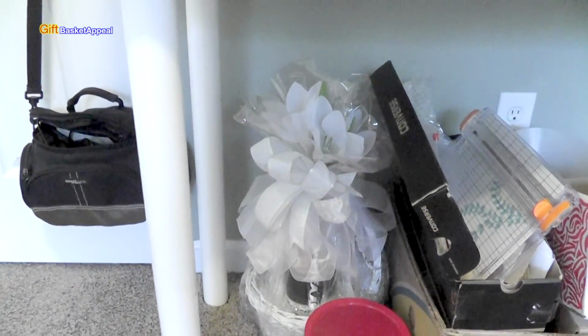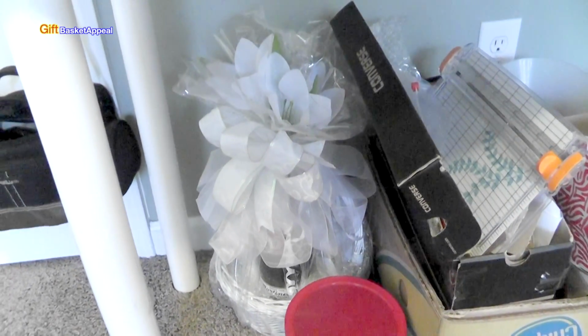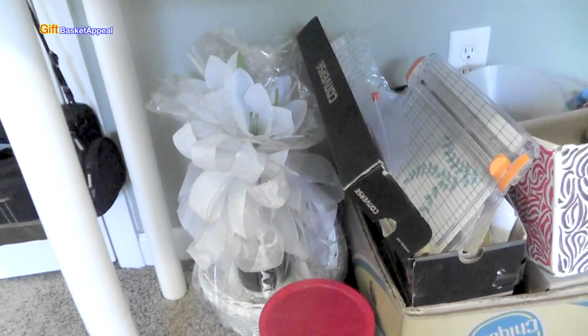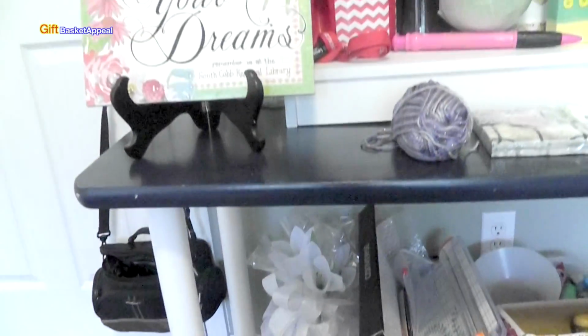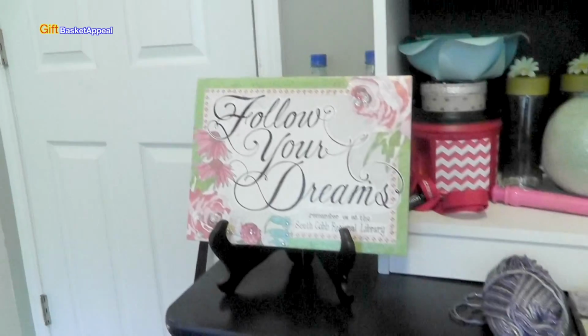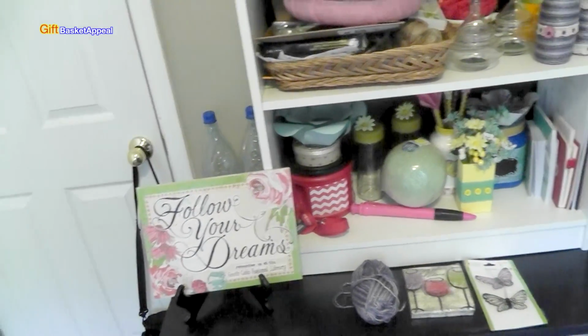That's a basket that I've made. It's a wedding basket with the bow on it. So that's just kind of under there for right now. And I've got a couple of things that I like to look at, a couple of projects.